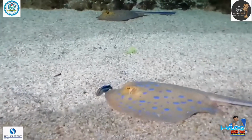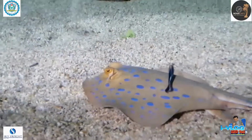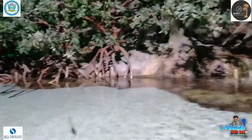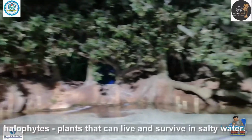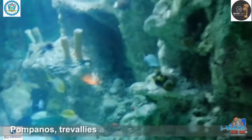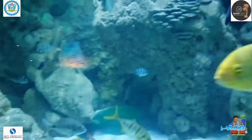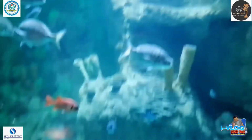So ito guys, isang ore ito na blue spotted stingray. Yan, gumagalaw siya. Yan guys, artificial mangroves. At ang mga mangroves ay tinatawag na halophytes o mga halaman na kayang mabuhay sa mga maalat na tubig. Ito guys, meron tayong mga pompanos dito. Yes, these are kinds of pompanos or trevally. So trevallies and pompanos actually look the same.